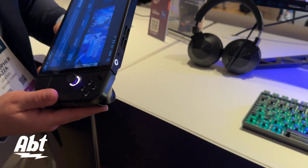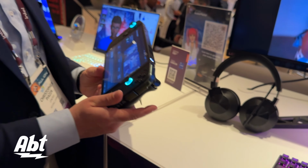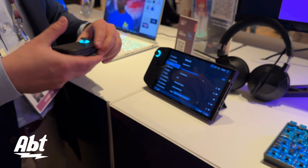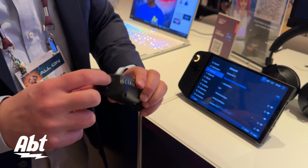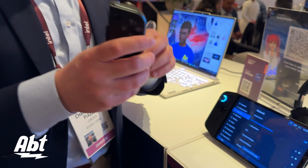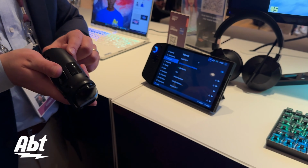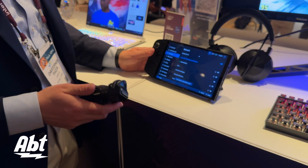The other thing is we have this really awesome kickstand, which kicks out like this. And then the controllers are also detachable. And so when you enable it here with this toggle, you can turn on what we call FPS mode, and it turns it into a vertical mouse. So if you're into first-person shooters, you can go do that on the go. So again, very, very fun product. It's been very, very well received.